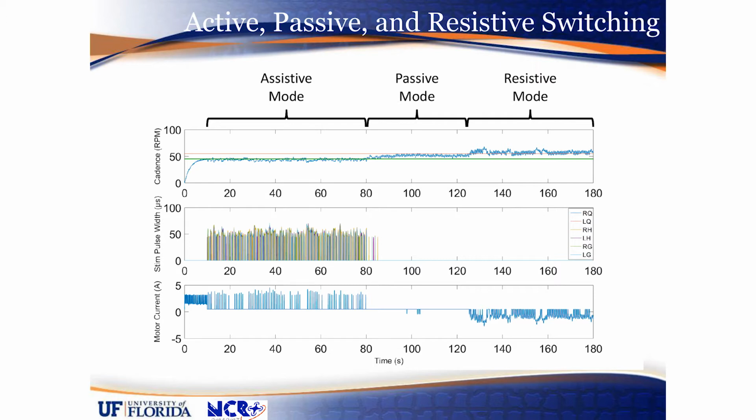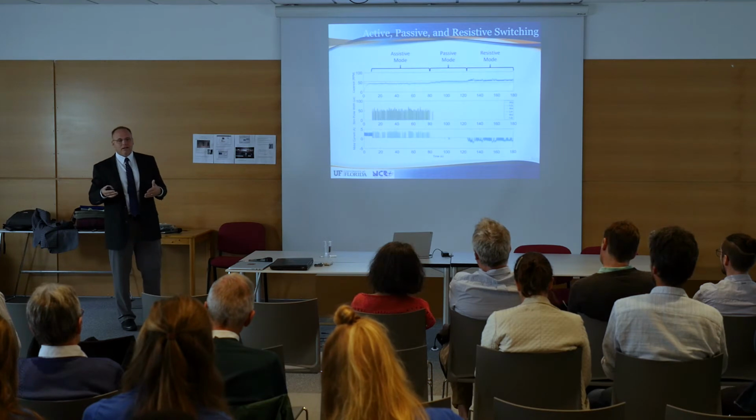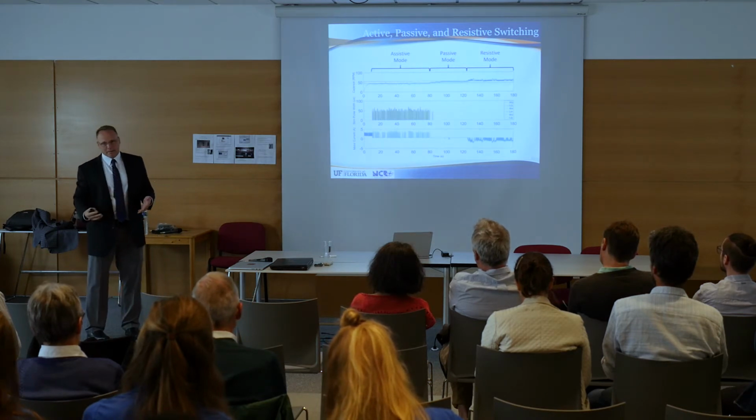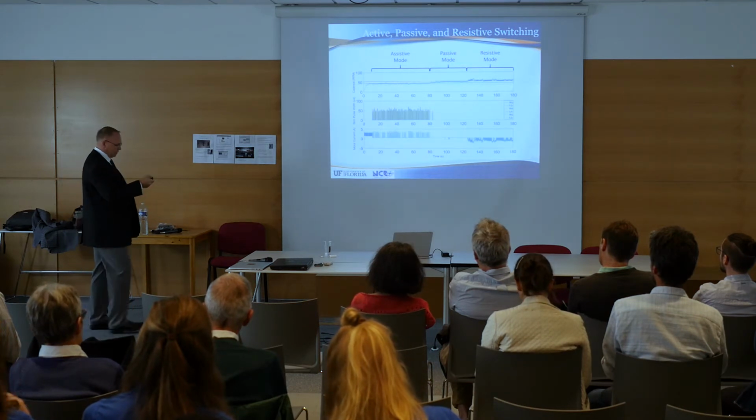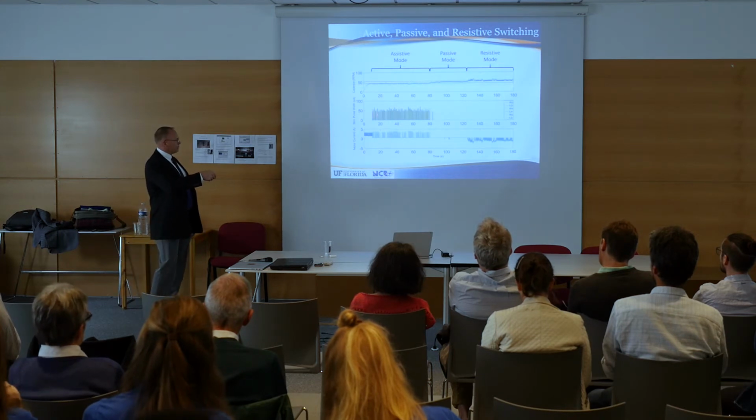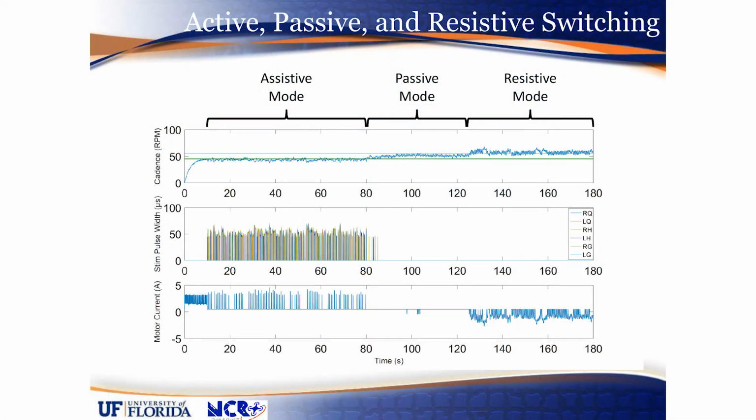During the first part, we told the person to try not to pedal fast enough, to see if the controller would come on. And what you see is that they were receiving electrical stimulation to help them get up to speed, and they were receiving intermittent motor inputs to fill in those gaps to also help them get up to speed. Then we said, okay, now try to pedal within that speed region, and they did. You can see a couple of times they went a little too fast, so the motor cut in to resist them a little bit. But otherwise, everything was off.